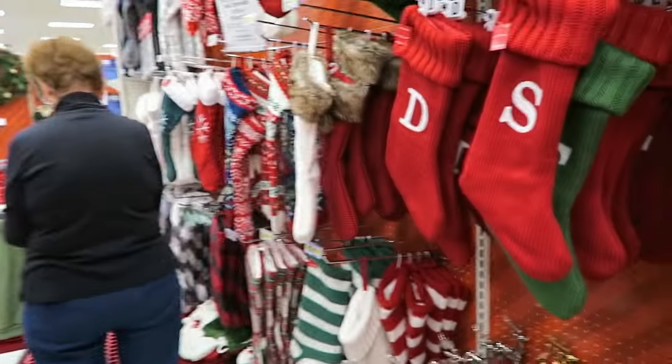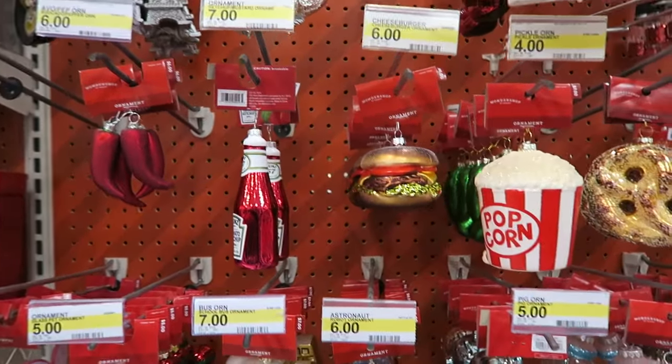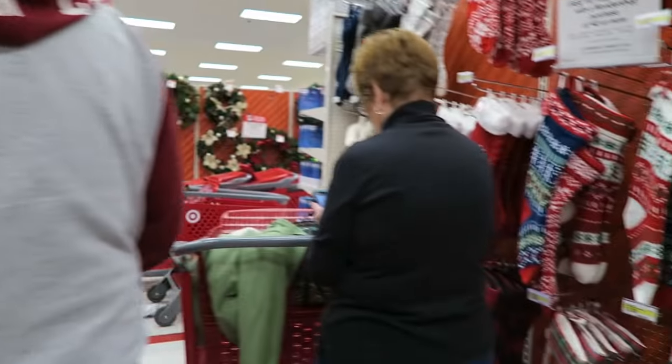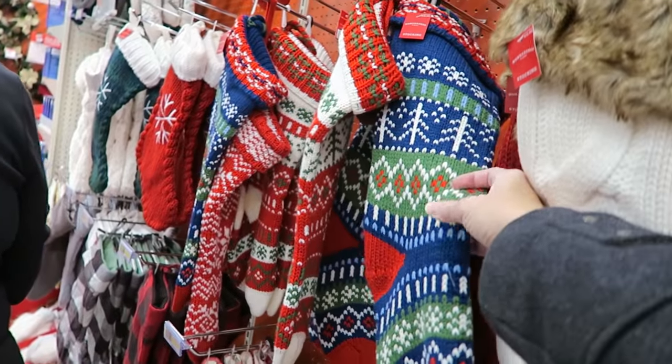We could have a pizza, a pretzel, popcorn, hamburger, ketchup. Oh, ketchup. They need some HP sauce, don't they? Not around here, they would. Kevin, look at these. These look like something you could make, Kev. Look.